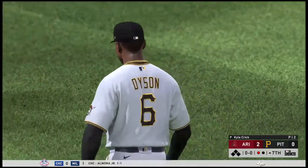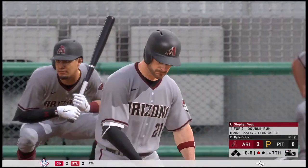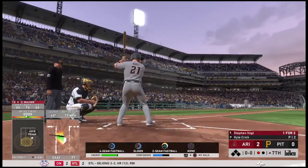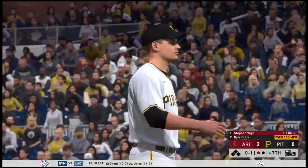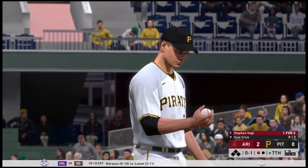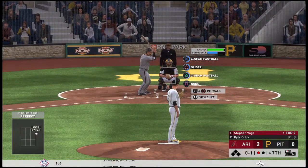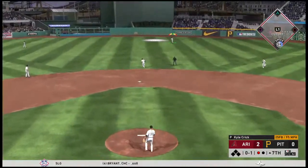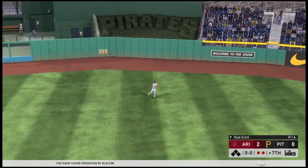Up next for the Diamondbacks, the catcher, Stephen Vogt. Ready once again, Stephen Vogt. From the stretch, here's the pitch. 0-1. High fly ball out to straightaway center. Reynolds is back, and he'll get there to make the play for out number 2.